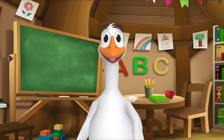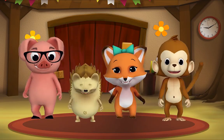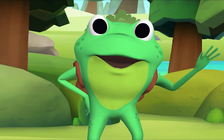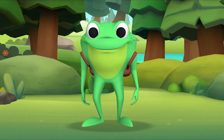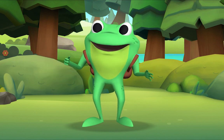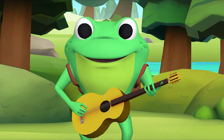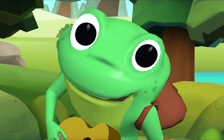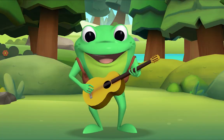Kids, it's time for a sing-along with Mr. Frog. Yay! Remember to say hello when you see him. Hello, kids! Hello, Mr. Frog! I'm going to teach you a song called Twinkle, Twinkle, Little Star. And look what I have in my backpack. A guitar! I'll sing the song first, then you sing along with me. Okay, let's begin.